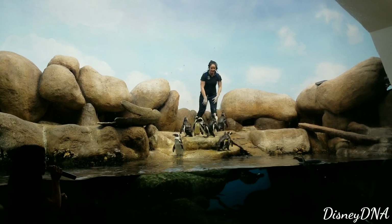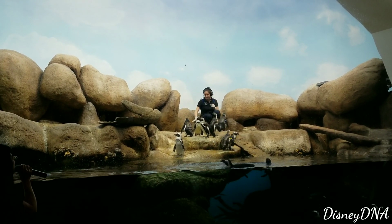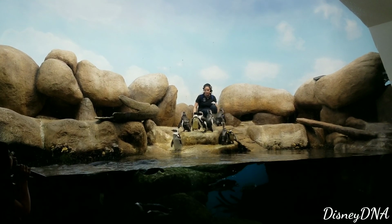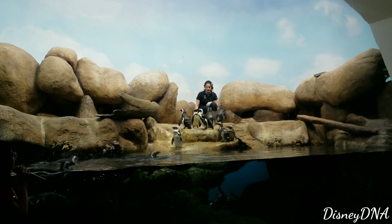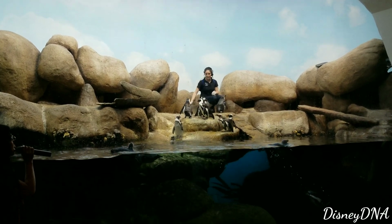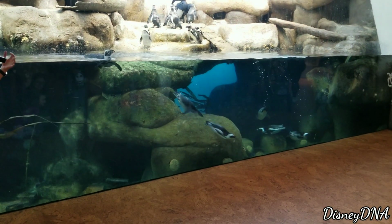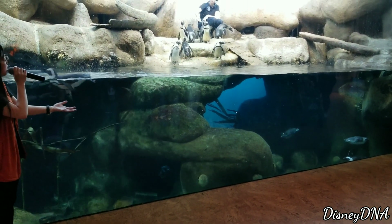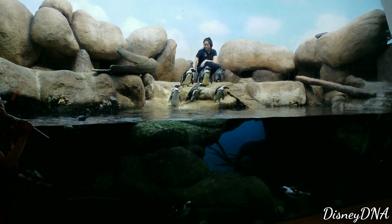How's it going, Mark? Oh, we're doing pretty well. Is it nice and warm in the habitat today? Yeah, it's not too bad. It's pretty comfortable. It's probably about 75 degrees for the air temperature, so water's about 65. Is that the normal temperature that these African penguins would be experiencing in their natural habitat if we were down in South Africa? Yeah, it fluctuates a lot in South Africa.